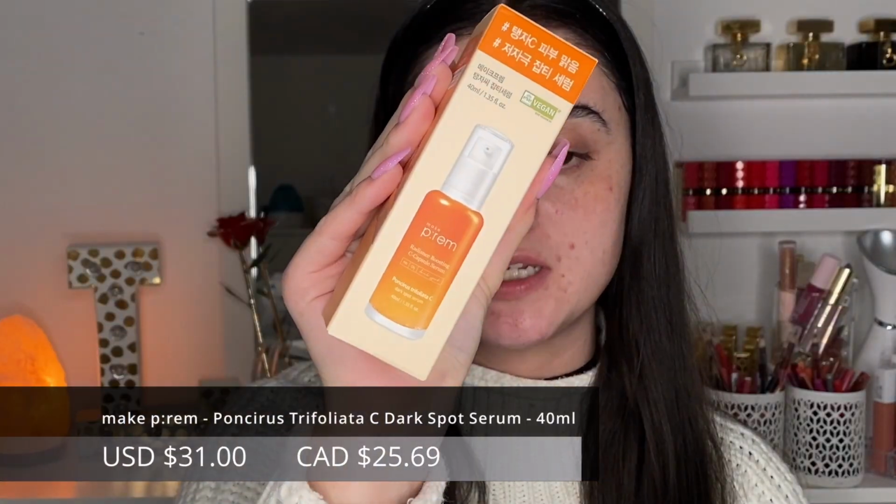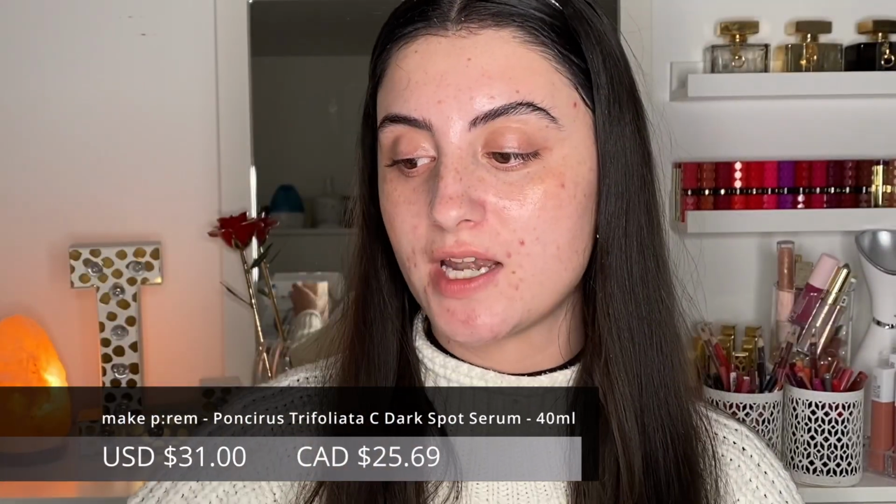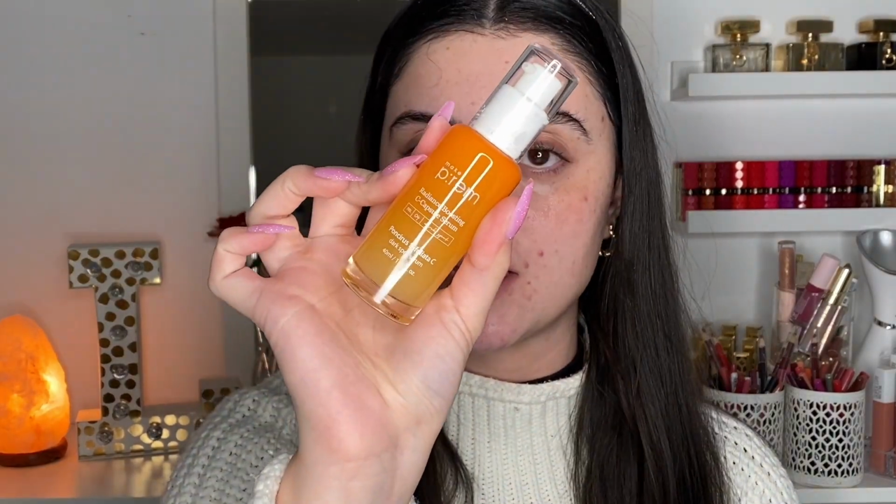So next product we have is from the brand Make Prem. This is the Radiance Boosting C-Capsule Serum. This is also a product we've already tried in a past video, but this is a bit older. I have the product right here. This literally reminds me of a creamsicle.